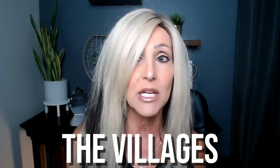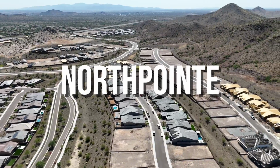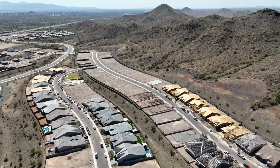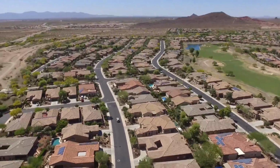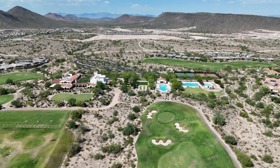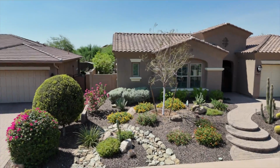Vistancia is broken into 4 different communities. We have the Villages, which is multi-generational family. North Point is the newer community and closer to the mountains. That is also multi-generation familial type of homes. We have Trilogy, which is a 55 active adult community that also has a public golf course, and the highly coveted Blackstone Country Club, which is only home to 500 homes.